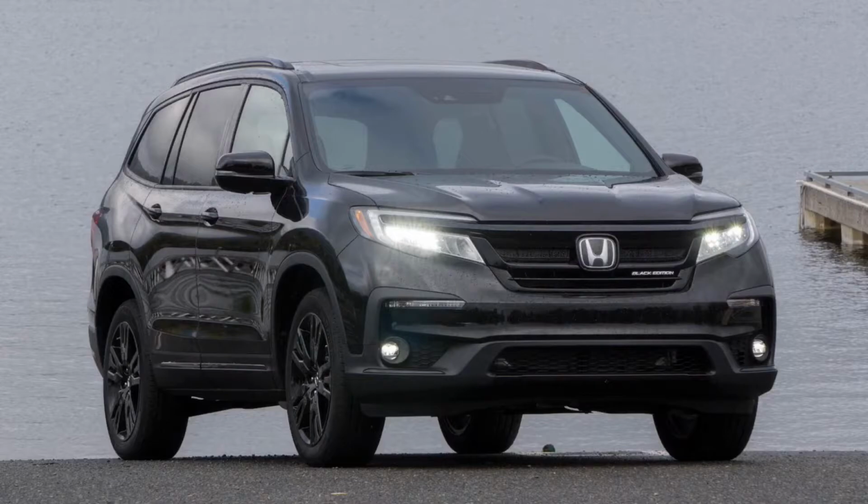Now moving to the headlights. Starting from the Touring trim level and up, you get fully LED headlights. As for the fog lights, they are standard on every trim level except the base trim level, which in this case will be the LX.